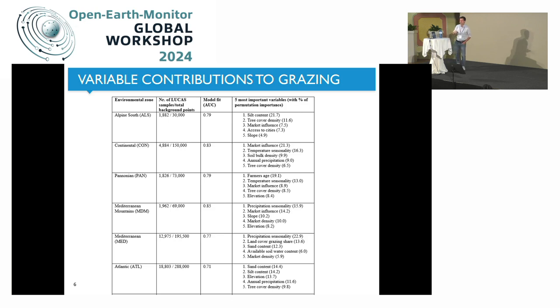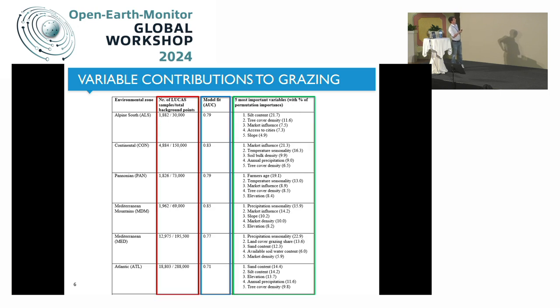The reason is not necessarily that our model would perform worse, but there's no clear difference between grazed and non-grazed areas in Atlantic Europe. So there must be some other decision behind, or some other reason behind grazing or non-grazing, and not necessarily something we can explain spatially. Maybe it's some economic reason that we cannot capture. And this also shows that our regional approach makes sense because we see very different variables contributing. These are the top five variables for grazing. So silt content in Alpine South and farmers' age in the Pannonian region, for example, right?